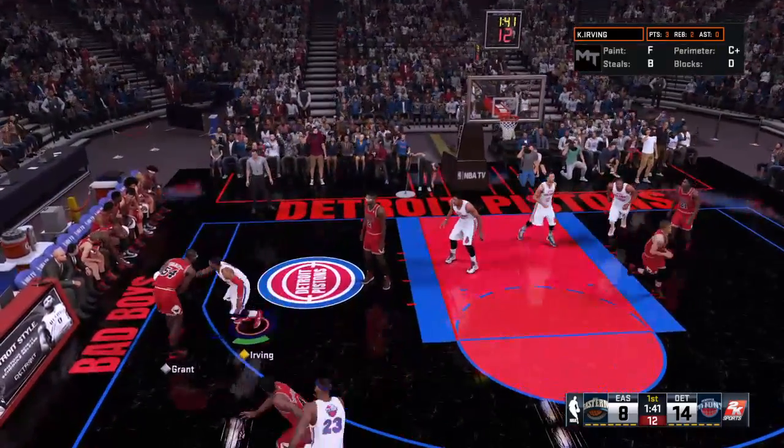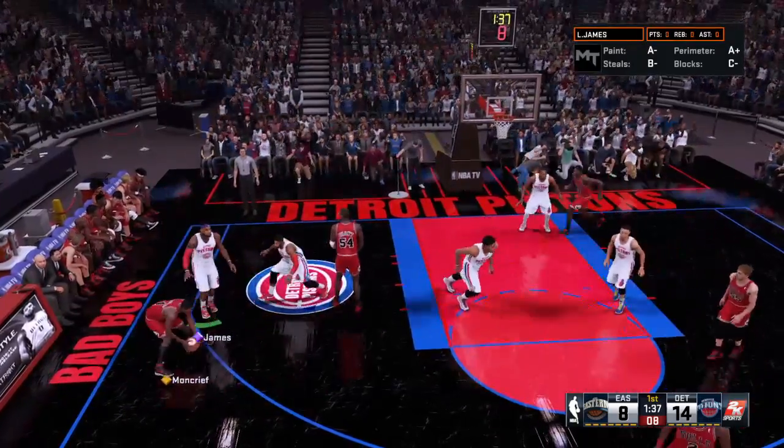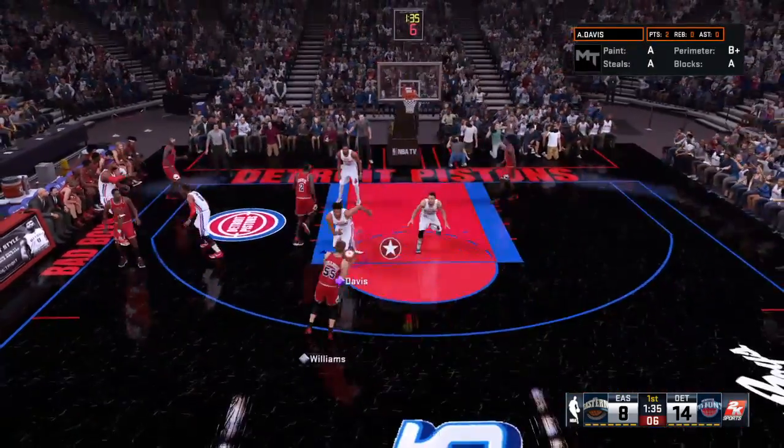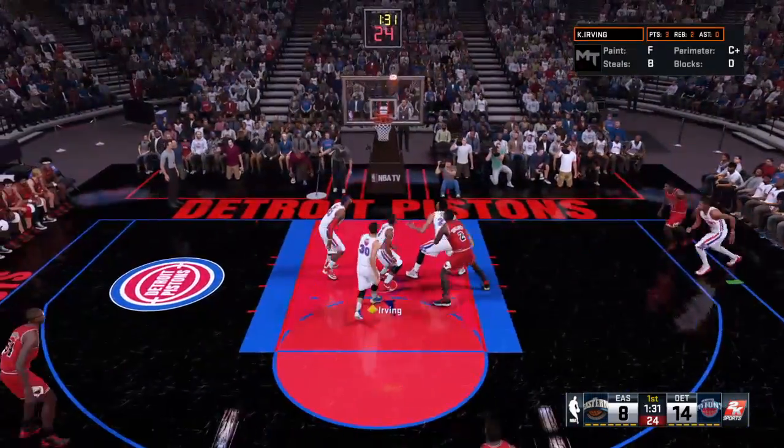Here's what Detroit's going with right now. Anthony Davis, he's checked in for Andre Drummond. Durant comes in for Carmelo Anthony. LeBron, he's checked in for George. And Steph Curry is subbed in for Jason Kidd.